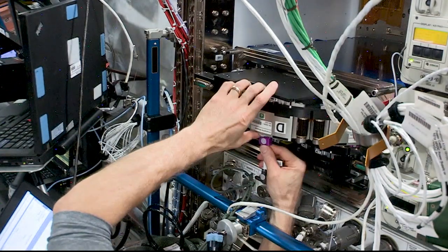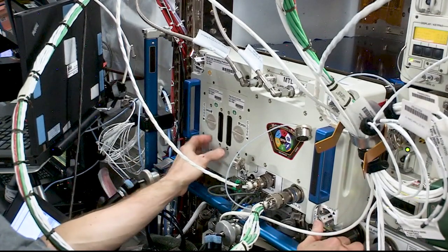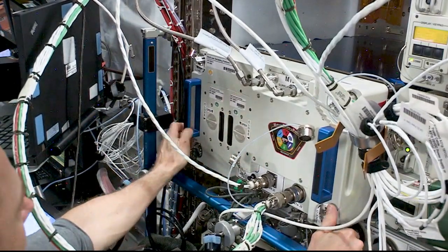The sample modules themselves do transport to and from the station in the cargo vehicles, but the payload itself, the locker, stays on board the station permanently.